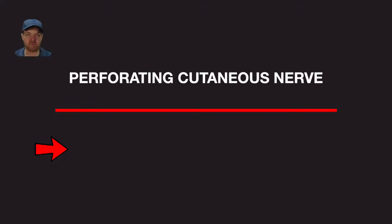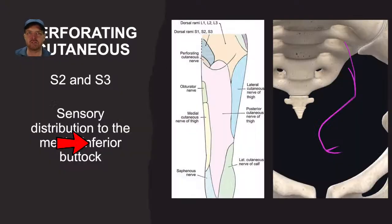So this one, just want to cover this. This is another skin nerve. This is the perforating cutaneous nerve. Let me just show you here. It is from S2 and S3.